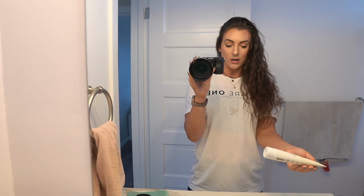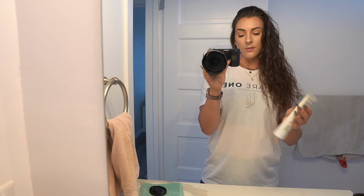I only wash my hair twice a week, so I'm not sure if I'm gonna be alternating between the two products, maybe only using this when my hair's wet, like after I wash it, or it says you can use this one for dry hair.